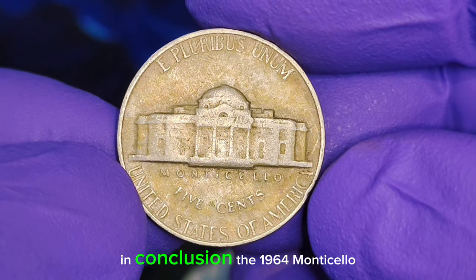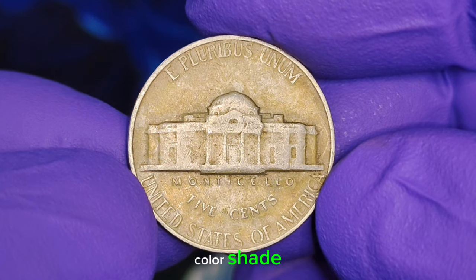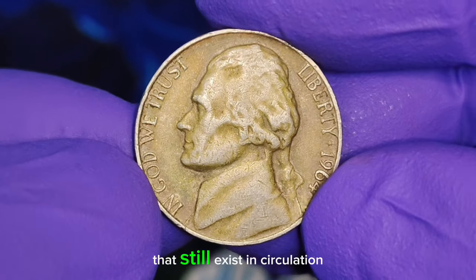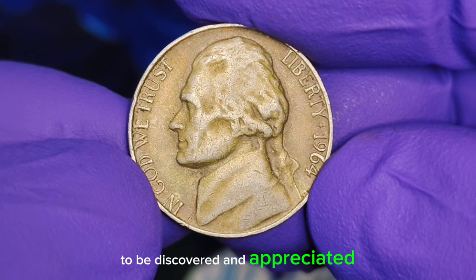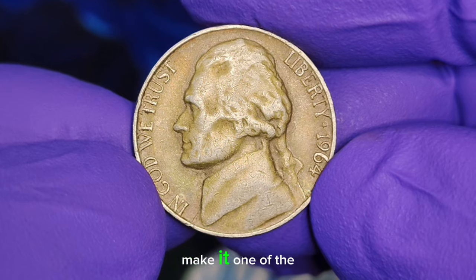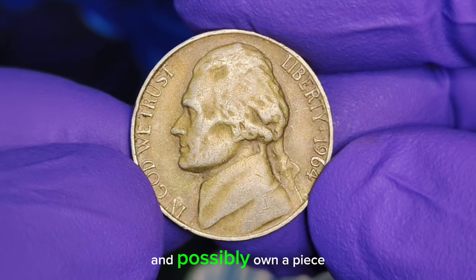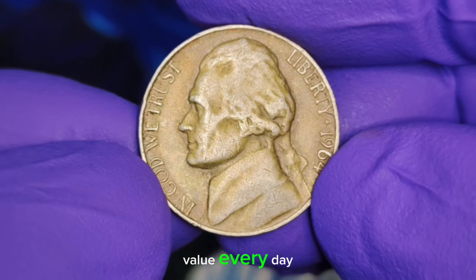In conclusion, the 1964 Monticello Jefferson Nickel without mint mark in yellow collar shade is not just a coin, it's a golden opportunity for collectors and investors alike. It represents the hidden gems that still exist in circulation and family coin jars, waiting to be discovered and appreciated. Its rising value, stunning appearance, and strong collector interest make it one of the most exciting coins in today's numismatic world. Don't miss your chance to learn more, explore your own collection, and possibly own a piece of American coin history that continues to grow in value every day.